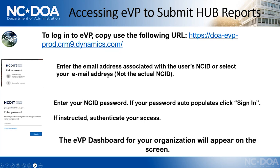You would enter your email address associated with your NCID, or select your email address if it's already in there. You don't actually type in your NCID. If the NCID for John Smith was J Smith, you wouldn't actually type in J Smith. You would type in the email address that's associated with that, which might be john.smith@dor.gov. So you use the email address, not the actual NCID. Then you enter your NCID password, and if it auto-populates, click sign in.